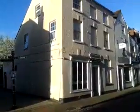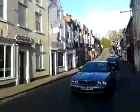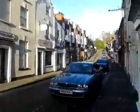So you can see the road does actually subside slightly. Used to be straight at one time.